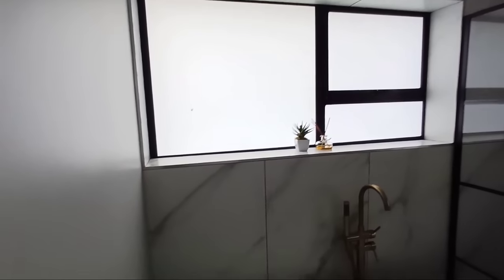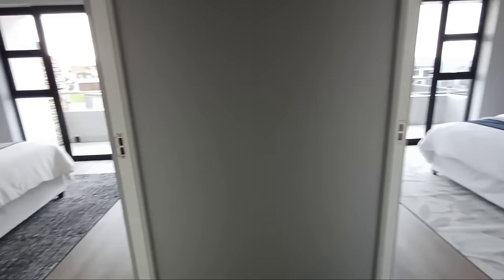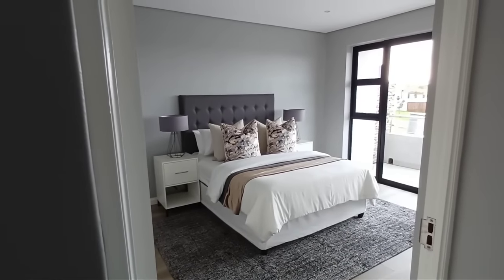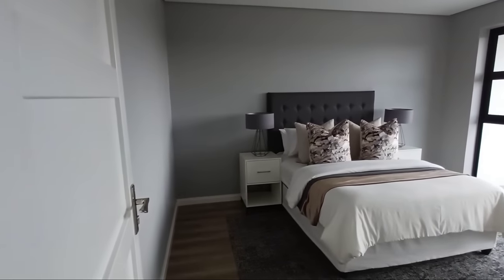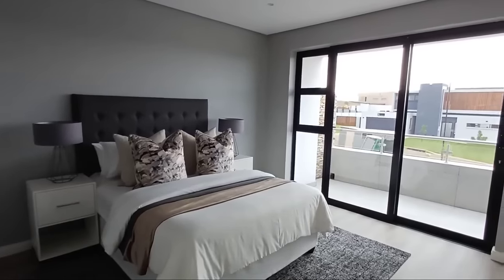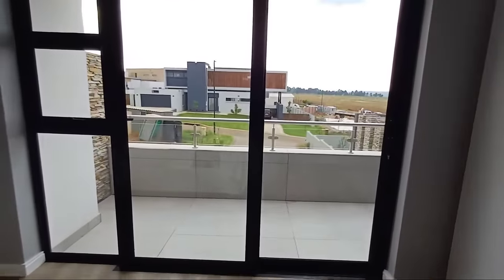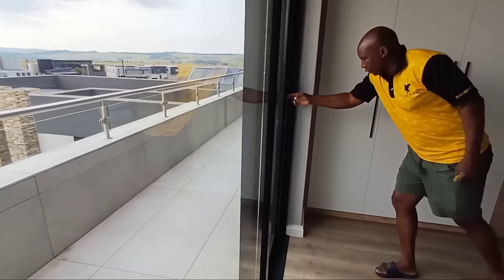Wow. Oh, I'm up here. I love this. So, is it four bedrooms? Yes, four, but three upstairs, we've got one guest. Okay. We've got an office. Okay, I saw the office. It's nice. Very nice. Another one with a little balcony. Yes.